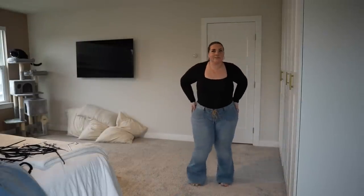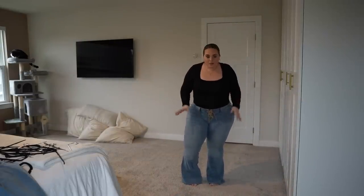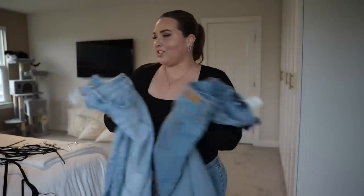So low rise, mid rise really works for me. These ones are a little bit loose, but that's okay. Oh, they're belt loops. I can still wear it with the belt. I'm keeping them. That's why I kept them to begin with. I liked them just a few months ago, so it makes sense that I still like them. American Eagle Hollister, just another version.